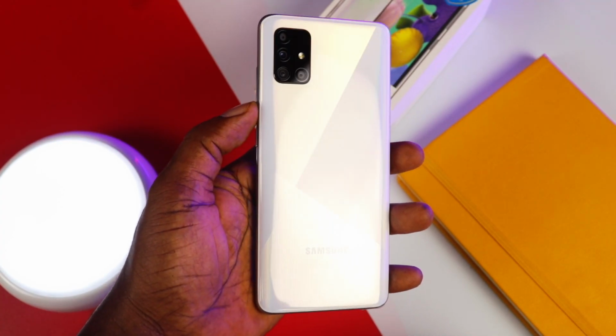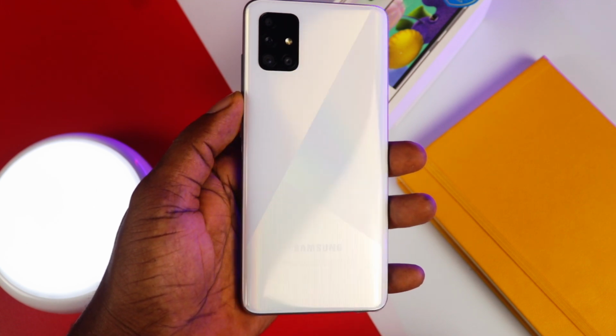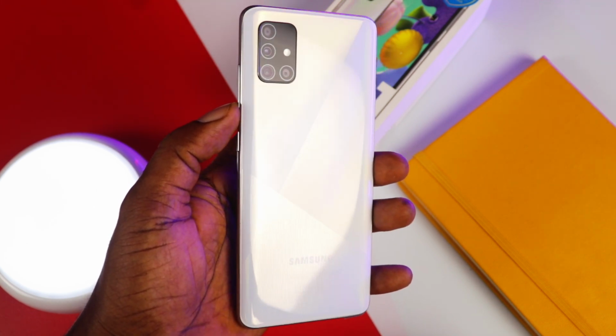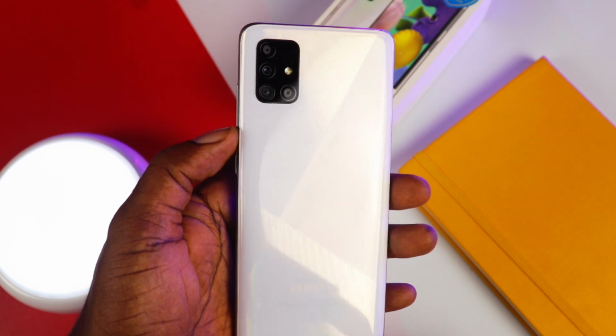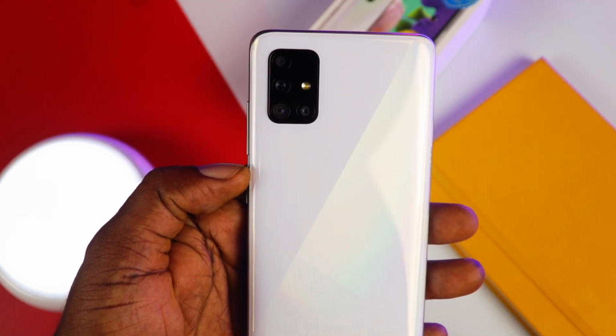The whole device is made out of plastic, but not that type of cheap plastic you find on some cheap Chinese smartphones. Samsung calls it Glasstic. Probably it's a mixture of glass and plastic. It feels durable and well made. It feels fantastic to hold.